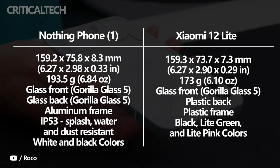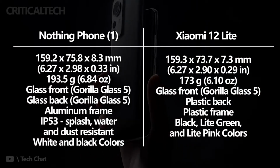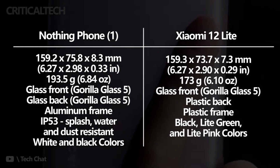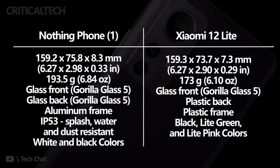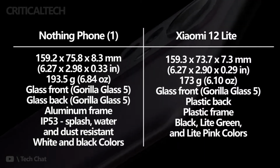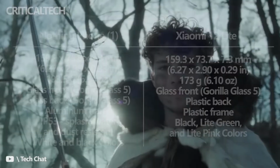Unlike its more expensive siblings, the Xiaomi 12 Lite drops the curves. The display is flat, and so are the frame and the back glass. However, it keeps the punch hole in the center of the display, and sticks to a triple camera array just like the Xiaomi 12 Pro. The Nothing Phone also has a metallic flat frame, but its front-facing camera is at the top left corner, while the back is home to dual cameras.